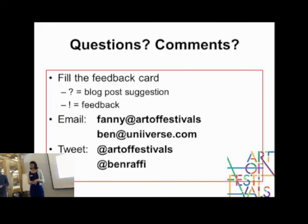So the little cards I circulated. The question mark is if you have a blog post suggestion. For example, about volunteer management software, although I've already done it, or ticketing systems or things like that, I'd be really happy to look into it and do that research and then post it, because that's why I've set up the blog, called Art of Festivals. It's to share my own research, my own investigations. So a blog post suggestion about events, audience development, anything you want me to do for you. Put your email address or your Twitter handle so I can let you know when it's done. And the exclamation mark is if you have any feedback, because like I said, it's always very valuable. It could be for me, or for Ben, or for both, or for TechSoup, or for NetSquared. Anything you want to say about tonight would be really useful.